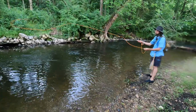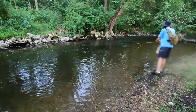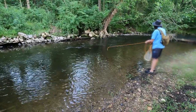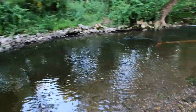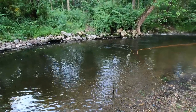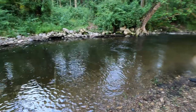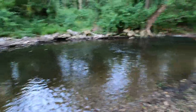So we've determined they're definitely hitting the abdomen on this. Yeah. And that's why a lot of the hook sets aren't happening. I bet if we got a trailer hook or something on there, we'd be landing a lot more of these fish. If you get the initial slam and they take the whole thing... They don't want all that crunchy stuff. They just want the juicy belly.